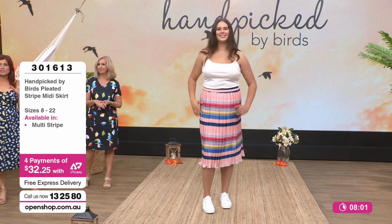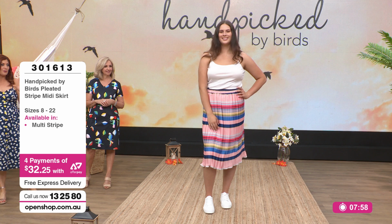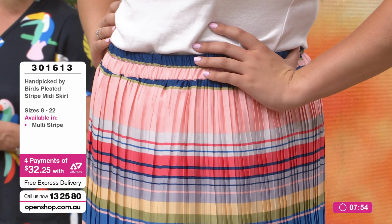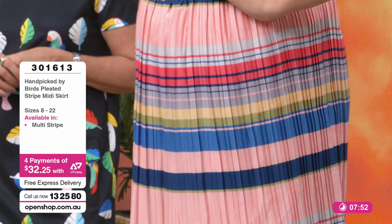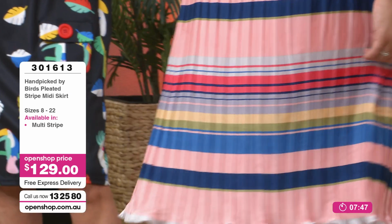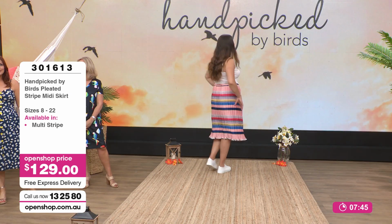I reckon, ladies, this is going to be your comfort zone special. I think with a plain white t-shirt or with any colour in that colour palette, wear it with your chunky runners. You look sensational, Lil. With a pair of strappy heels, a pair of slingbacks and a blazer.